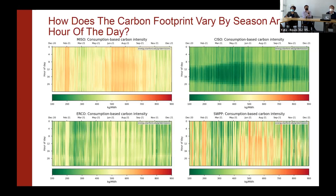If you look at the Midwest independent system operator, their power is much dirtier in the summer when there's a lot of AC than it is in the winter. In the middle of the night in March 2021, it actually gets pretty clean. Sorry, I said this was for 2020. This is 2021, so this is basically last year. One thing that's different from the Midwest independent system operator to the California independent system operator is that in their case, the night tends to be cleaner than the day, whereas for us it's the opposite.